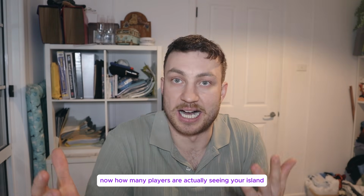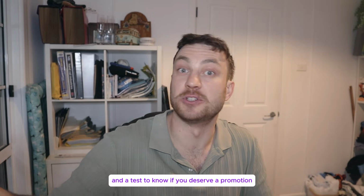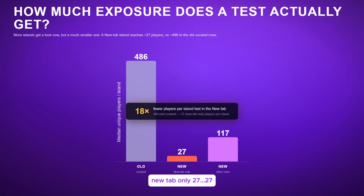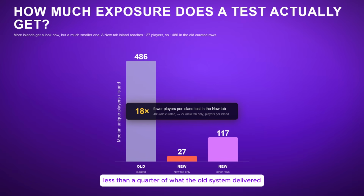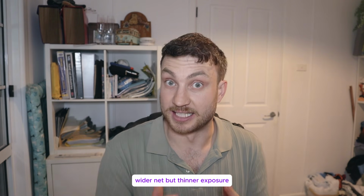Righto, so you publish, you're in the new row, you're in the system. Now, how many players are actually seeing your island to give you a chance and a test to know if you deserve a promotion? In the old curated rows, median 486 unique players per island. New tab only, 27. Even islands that made it to other rows in the new system, the median was 117. Better than 27, but still less than a quarter of what the old system delivered. So this is the core trade-off. Wider net, but thinner exposure.